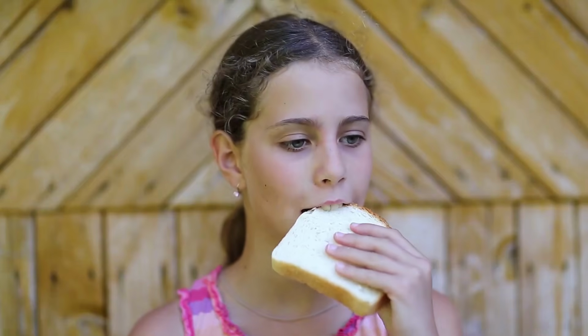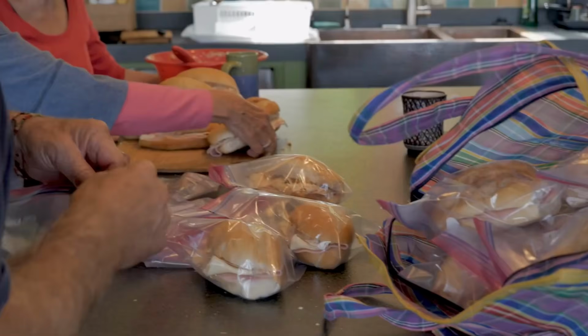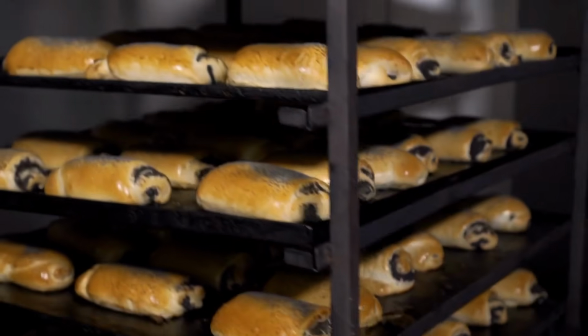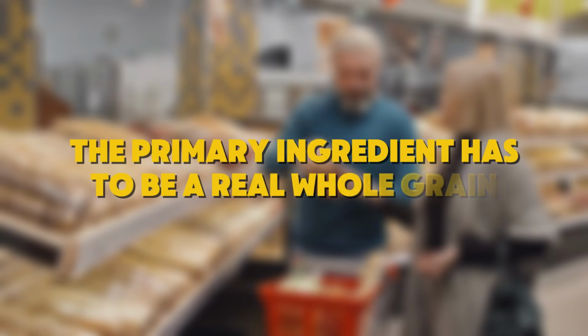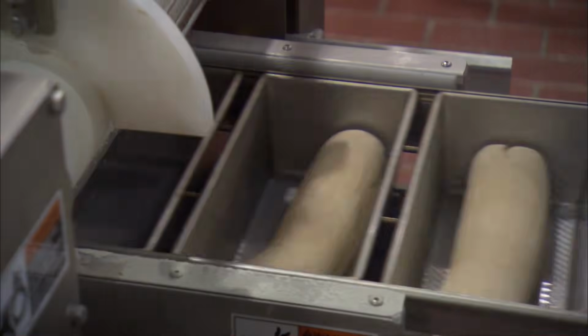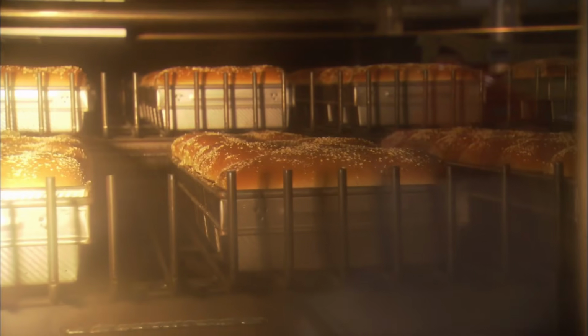We're going to start with the ones that failed hardest and work our way up to the ones that actually passed. Before we get into the brands, you need to know what I was measuring against, because real bread isn't a term the FDA regulates. I used 4 criteria. First, the primary ingredient has to be a real whole grain. Whole wheat flour, sprouted grain, something with the bran and germ still in it. Not enriched flour, not bleached flour.